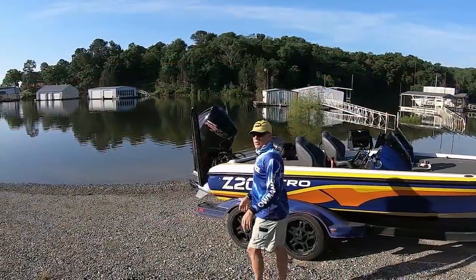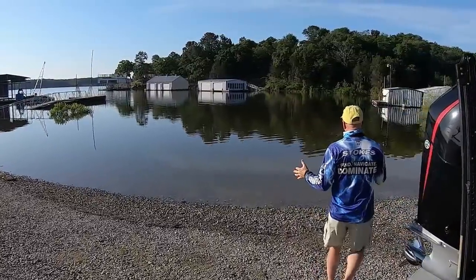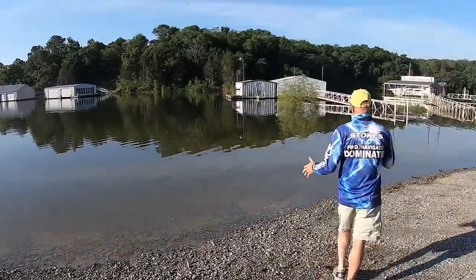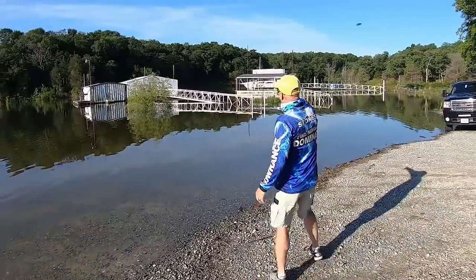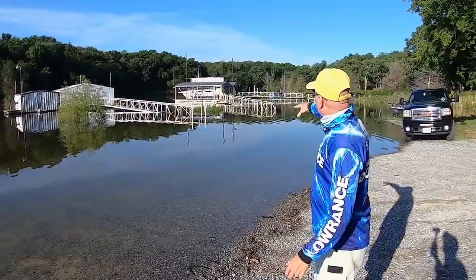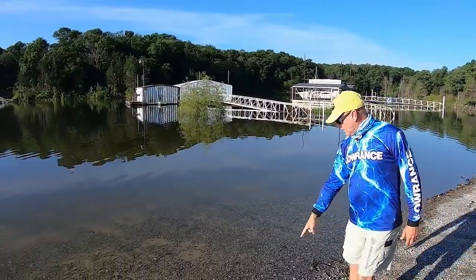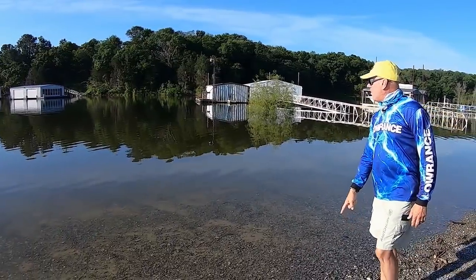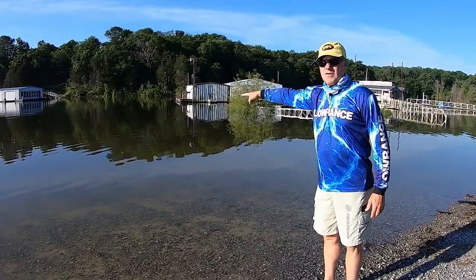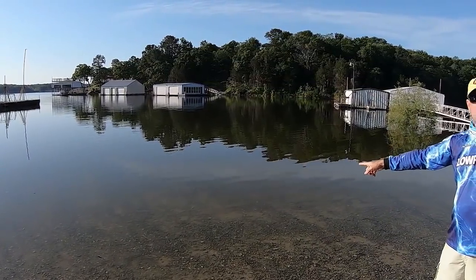But come around here with me. I want to show you something. This lake is way up as we're coming to you on this episode. As you can see back here behind me, all these boathouses are completely flooded out. You can't even get to the walkways. You can't even get to those boathouses. Here's where the water level is right now. It's all the way up in the parking lot. Normally it's way out there. The boat ramp is way out there. As a matter of fact, I'm going to have to launch the boat right here on the parking lot.